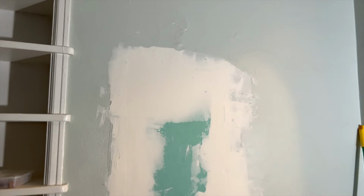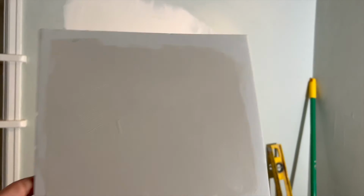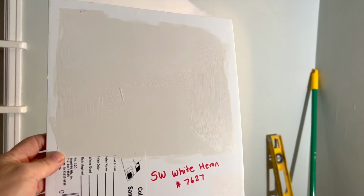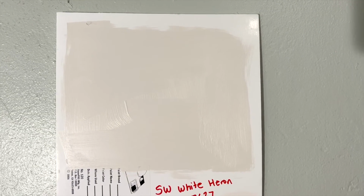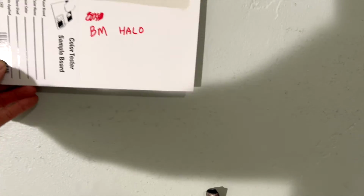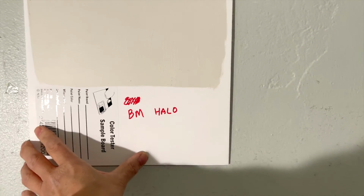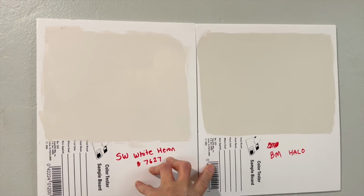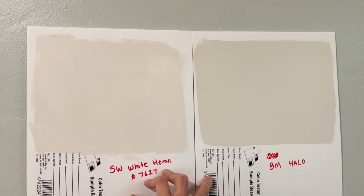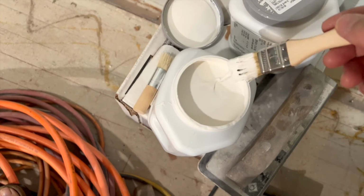Okay, the lighting conditions are less than ideal, but I wanted to see how White Heron looks in the space. Maybe this is a good color for the bedroom. This is the Benjamin Moore Halo, and I actually think that's really beautiful. Here are the colors side by side. And my eye is going towards the White Heron just because it seems a little bit lighter. This is the White Heron.